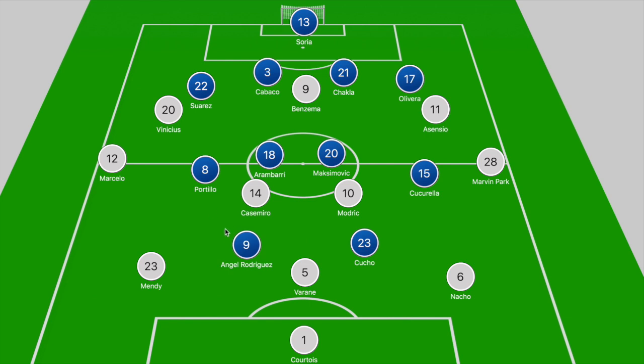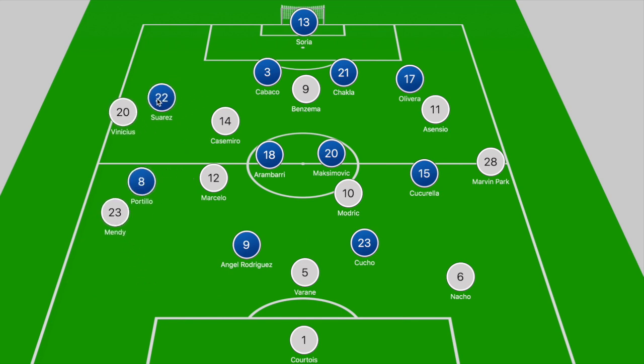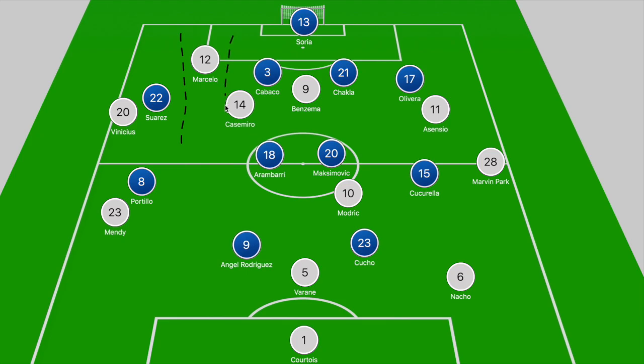So as you can see, Marcelo's movement was really key here, because if he shifts to the touchline, he pulls out Portillo, and that creates a larger gap for Casemiro to burst into. If he drifts central, then he pulls Portillo narrow, and then that creates a gap for Mendy to shift the ball out to Vinicius to leave him in a 1v1 with Suarez. And if you have Mendy pushing forward to pull out Portillo, then that creates another gap for Marcelo to push forward beyond Arambari to break into attacking positions in left half space.